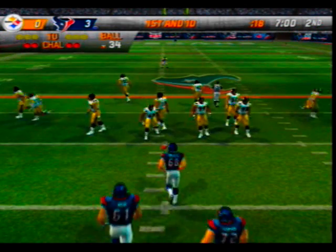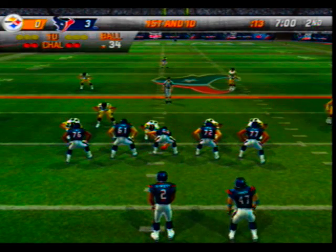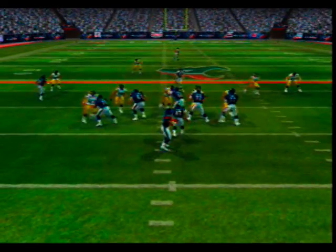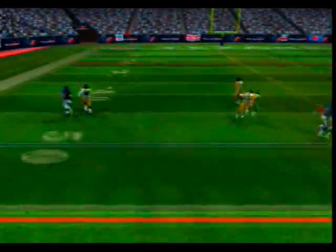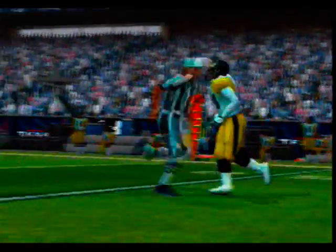First and 10. Ball on the 34-yard line. The defense lines up in the nickel. The blitz is on. This one falls incomplete. Laid it up a little too softly that time.